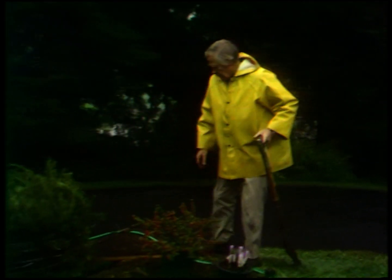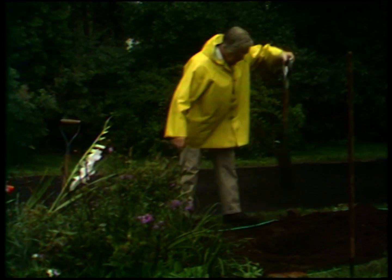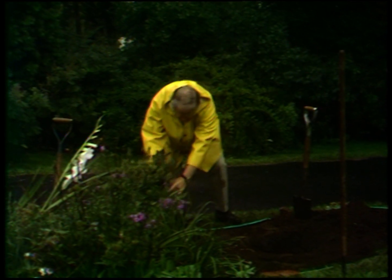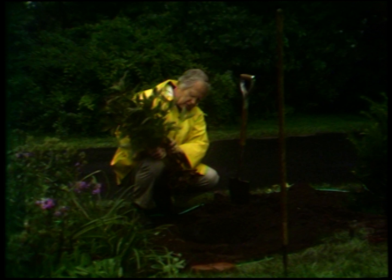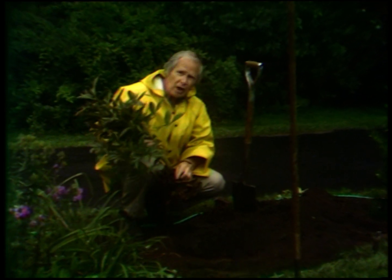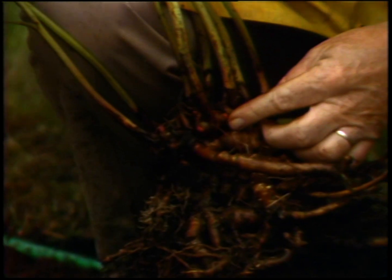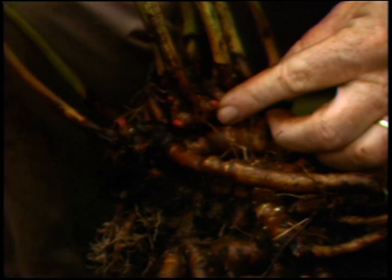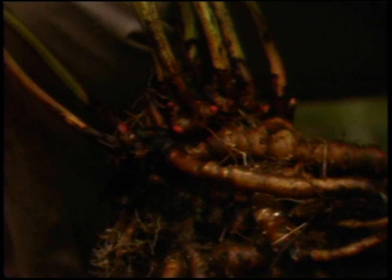But the real thing that I have to show you before this program is over is how we plant peonies, because this is one of the things I promised for this week. I have a peony root. I want you to observe very closely these pink eyes right here at the base of the stem. These will be the stems for next year. And at the ends of these stems will be where the flowers appear.